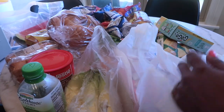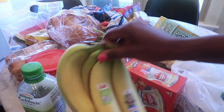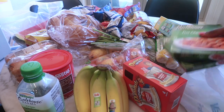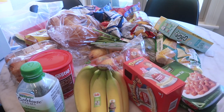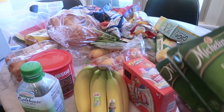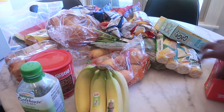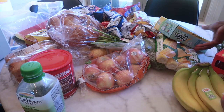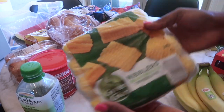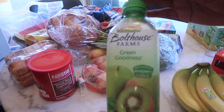Guys, these are a few things that I picked up, went back to Walmart to get. So I got some bananas, wanted to show you guys some fruits and vegetables. So I got more cheesy tea. I got more of this. I got like 5 more somewhere there. And I got more animal squeezables. I got some banana. I got some go-go squeeze. The kids love that. Of course, I got some sweet corn. I love sweet corn. So I also got this, more of the green goodness.